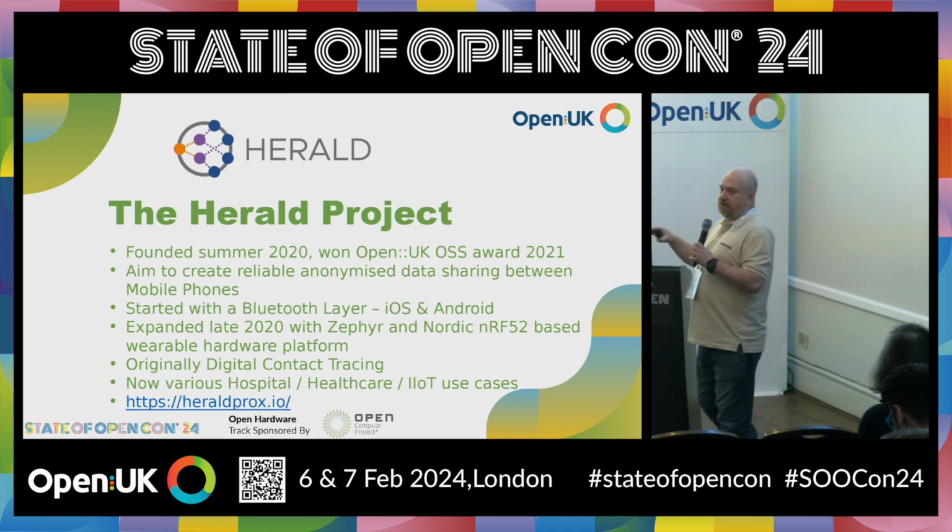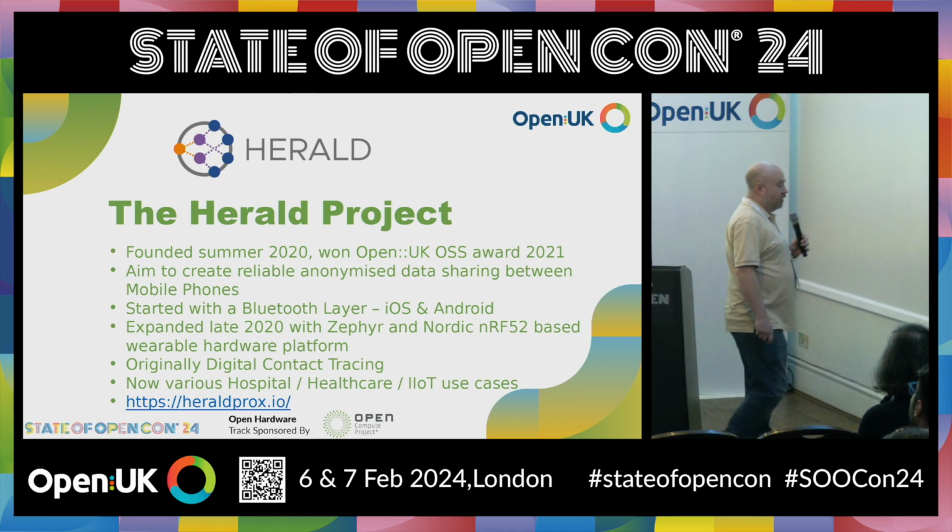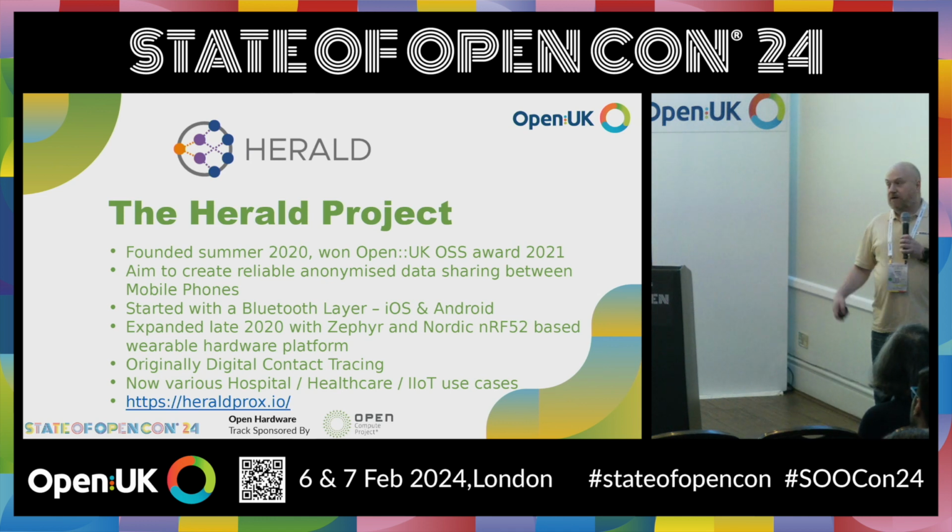So the Herald library, although we started with Bluetooth, it's not tied to Bluetooth. You can use other protocols, other transports. And it's not just mobile phones. We then moved on to a wearable, because one of the things we realized by talking to the UN Development Programme was that there's very many countries in the world that don't have $1,200 smartphones in everyone's pocket. There's quite a few of them. Obviously, for certain digital contact tracing layers that only supported $1,200 smartphones, that was a problem. So we worked on creating a low-cost wearable, which was the V1 Herald wearable, which we'll talk about in a moment.